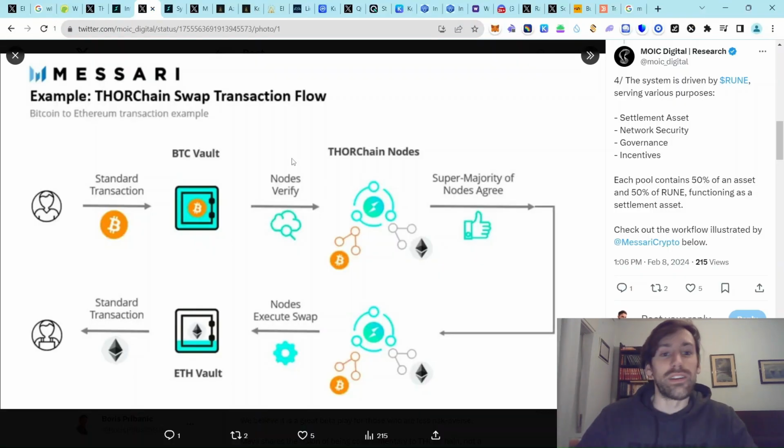So how does it work in practice? You have your settlement asset, which is Rune. So when you're swapping Bitcoin into ETH, you have a liquidity pool, which consists of Bitcoin and Rune in a 50-50 ratio. So you sell your Bitcoin for Rune. This Rune gets ported to the ETH and Rune LP. And here you buy your ETH with the Rune that you've sold Bitcoin for. It is very capital efficient and pretty remarkable.